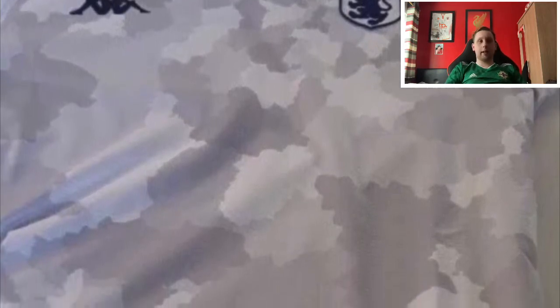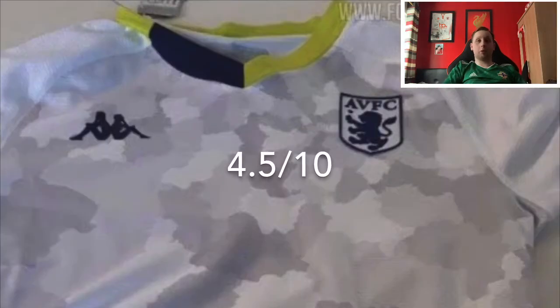I mean, it looks washed up in my opinion. The colours on the collar just don't look right. They look, again, like faded or washed up kind of shades. It's also got that blotchy print on it, which worked for the Arsenal kit, but it just doesn't look right here. All I can describe it as is washed up. It's not a complete horror show, but again, looks washed up. It's gonna get a 4.5 out of 10.